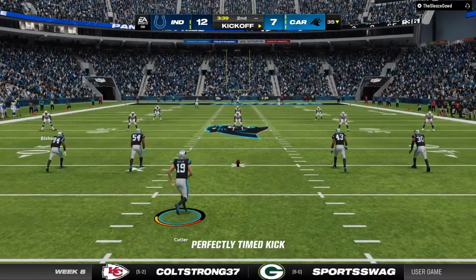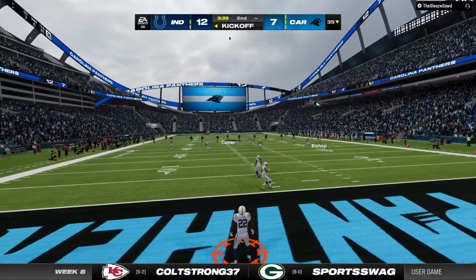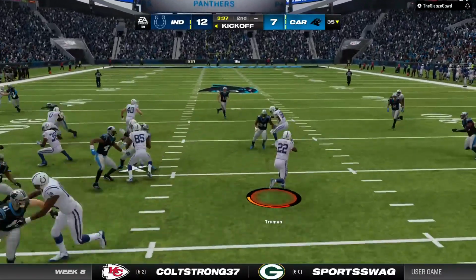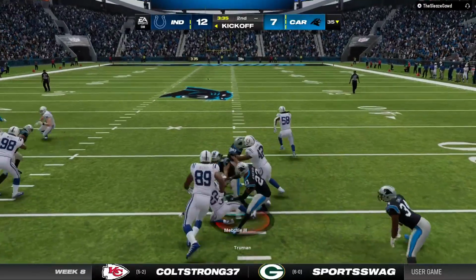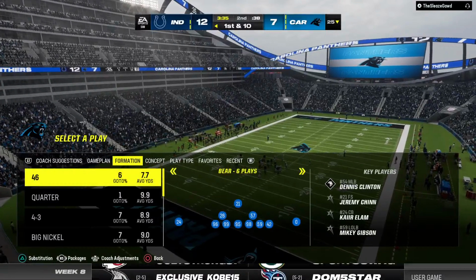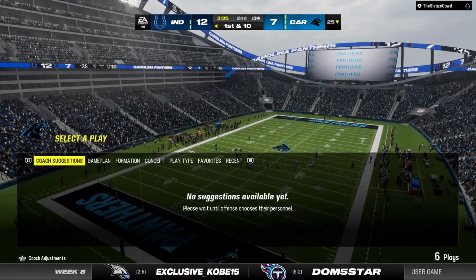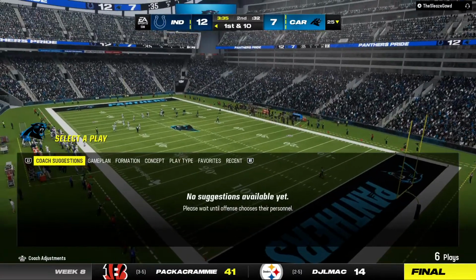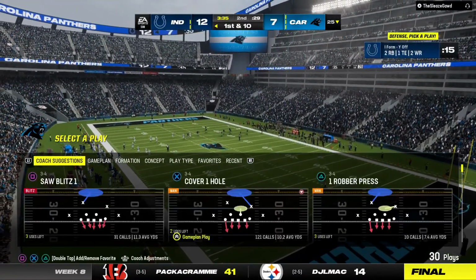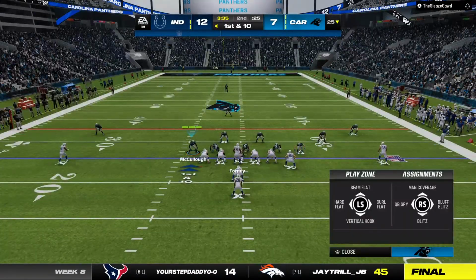The Carolina kick team is out there ready to go, and they kick this one away. And this is going to be returned from the middle of the end zone. And ultimately, he stopped right where he would have been if he had simply gone down to a knee at the 25. The Colts come to the line ready to start their next drive.